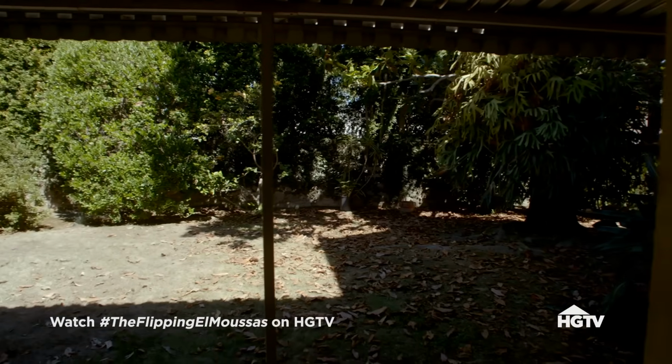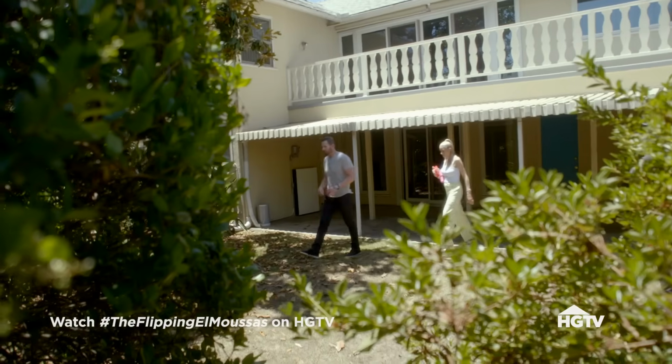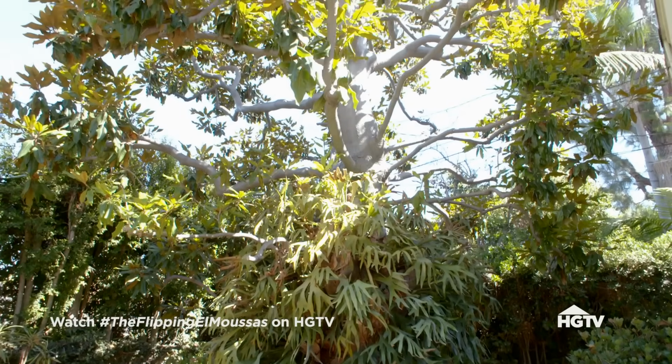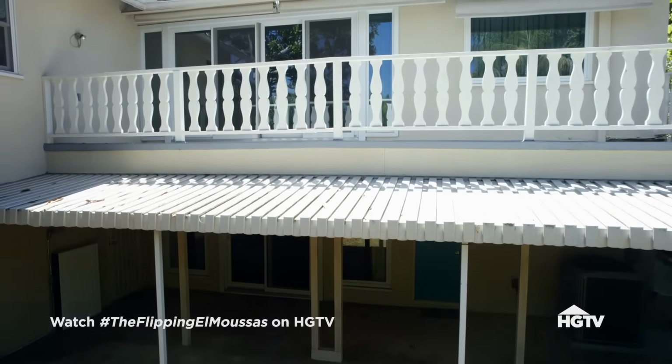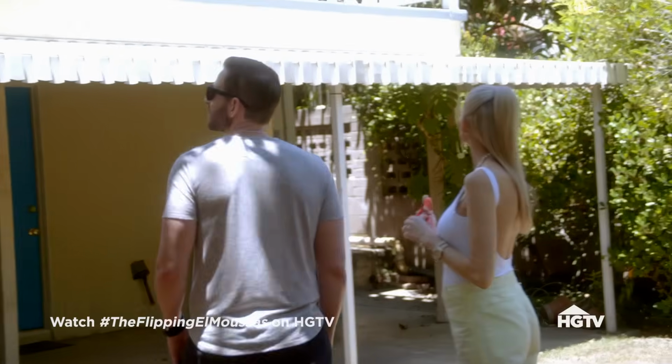Cool. Oh, this is so pretty. I love all the trees, honey. So we'd have to redo the grass, clean up the landscaping. It's such a zen, peaceful area. It is. And then we didn't walk out on that patio. That's cute. Could we do like a different railing? Maybe like match it to the front or something? Yeah, we can match it.